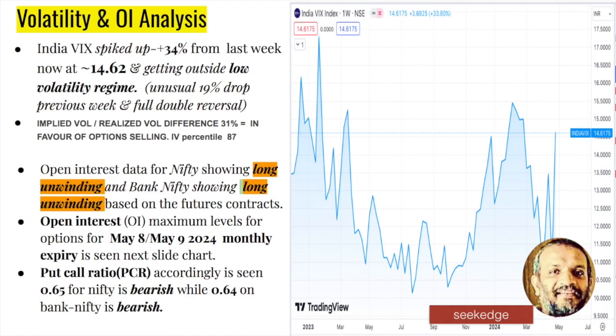Now the spread between implied volatility and realized volatility was not much in favor of the options sellers, but now it has turned slightly in favor, at 31% nearby, and the option IV percentile is also 87, moved to very high. So option sellers may gain now as compared to the previous week when it had dropped to 10, when we had a 6 or 7 spread between the implied and the realized volatility, hardly any premiums. So those are the things that we can study from the volatility aspect.